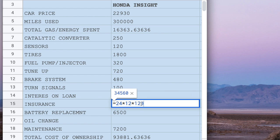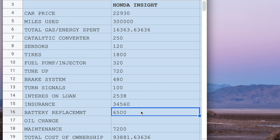But remember inflation over the years and all that kind of stuff. Well, let's just keep it at today's dollars, okay? For our own sake and convenience, let's just keep it around today's dollars. Battery replacement. The car does need a battery replacement at some point.